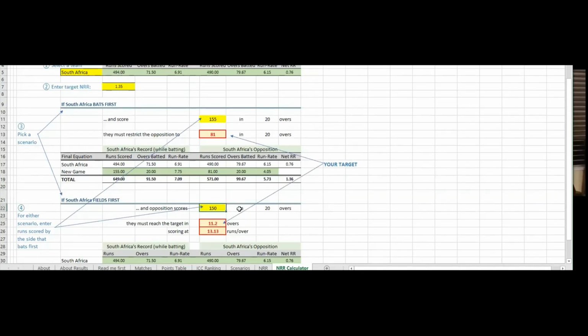As you can see here, it's really to their benefit to restrict the opposition. So let's say they're able to keep them to 120 in this game. So now they have to get to the target in 10.4 overs, only scoring at 11.18. It becomes a lot more manageable.